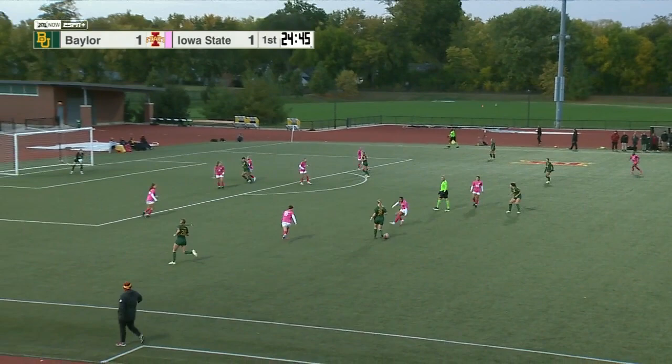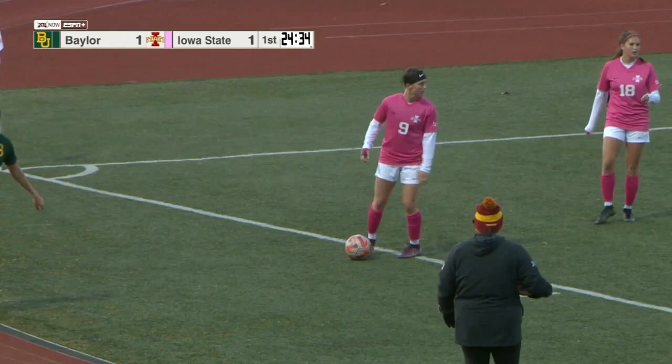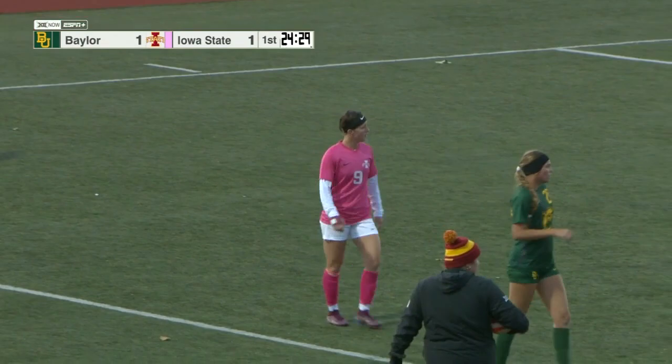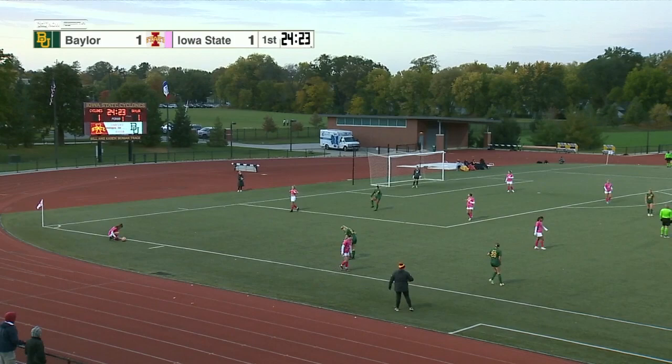Here's Augustin again. Good positioning by Edwards for Iowa State. So Iowa State will throw it in here. So Vargas, it's her fourth game. That was her fourth goal.